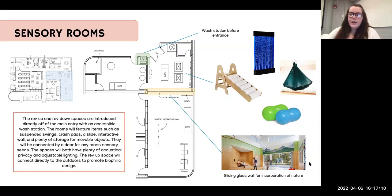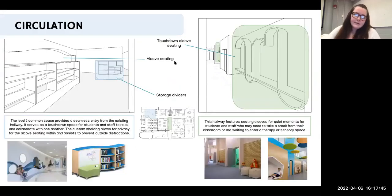And then this is just one of our precedent studies that we looked at that has a sliding glass wall, so that there's a lot of security. That way when this space, the indoor sensory area, wants to be closed off, that can happen. And nobody would have to worry about any kids running outside without a teacher with them. And then also, what was mentioned was the washing station. We do have that between each entrance of these both sensory rooms for sanitary reasons. And then on to the next.